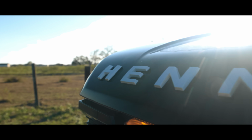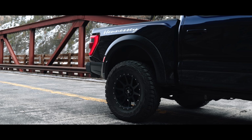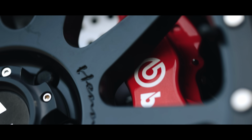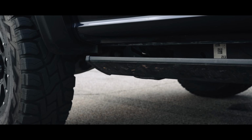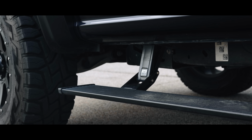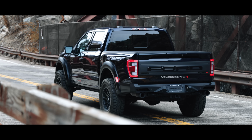We've got the Hennessey new front raised 3D badges, which are really cool. What you're also gonna get included is the 20-inch wheels with 37-inch off-road tires, and then an optional upgrade is the 6-piston Brembo front brakes. Also, you'll get drop-down side steps, which are very nice for a tall truck on 37s, and at the rear, you've got an off-road Hennessey bumper.